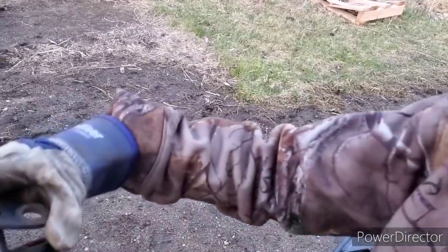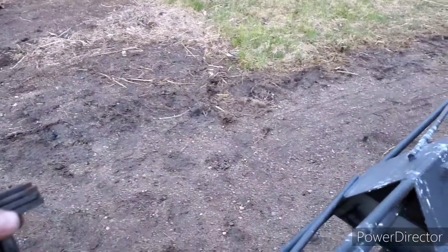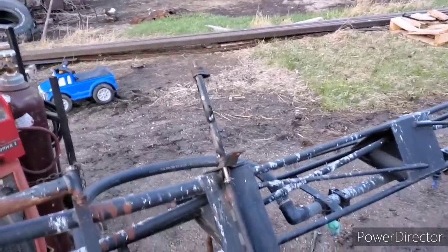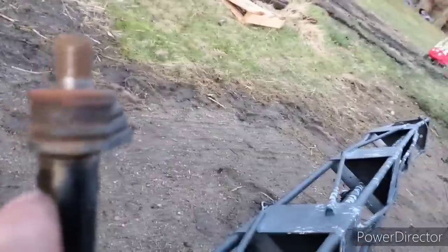One, two, three, four. Okay, so that's good. We got enough. We could even go down a little bit more, but I think we'll just leave it there. We'll just tighten the nut up a little bit more. So, anyway, we got to spot weld all these now. Fill these in, and then we'll bring you back.